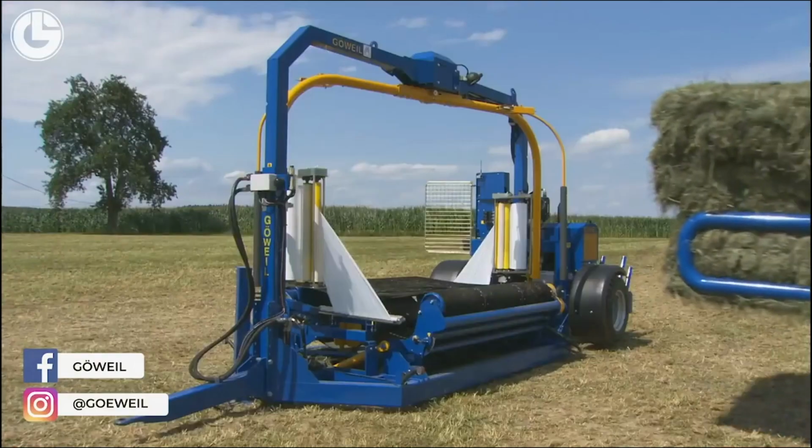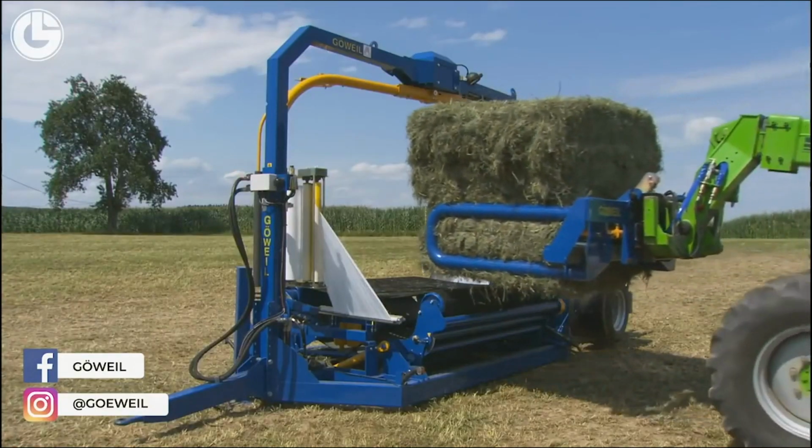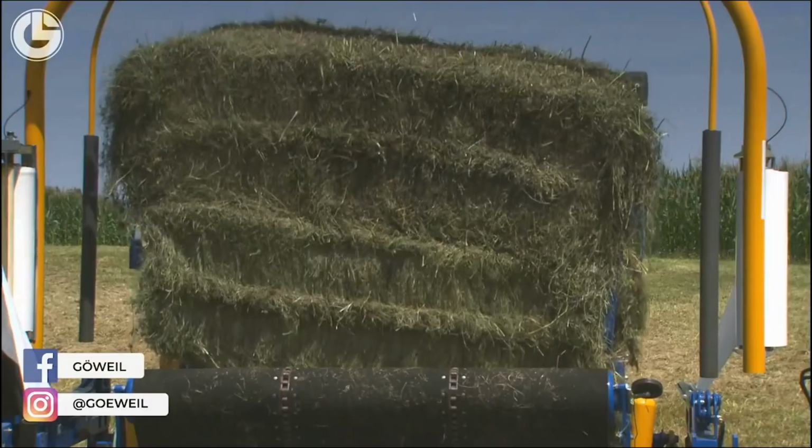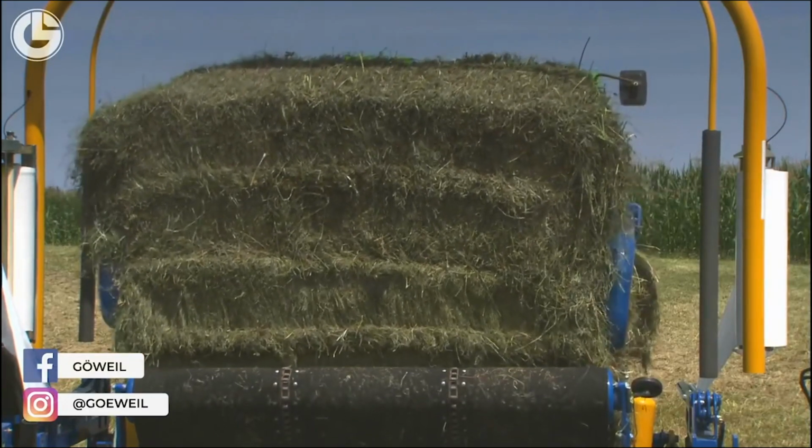Its double wrapping feature enhances the performance and cuts down film consumption by up to 20%. Although it's totally automatic, you can control it remotely.